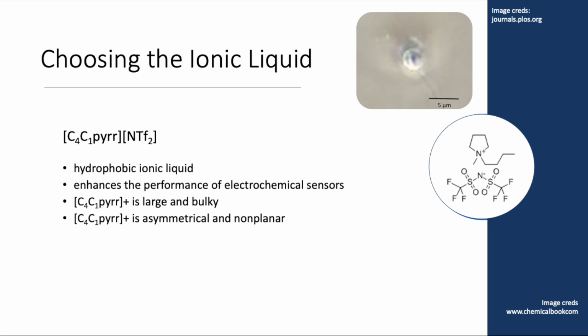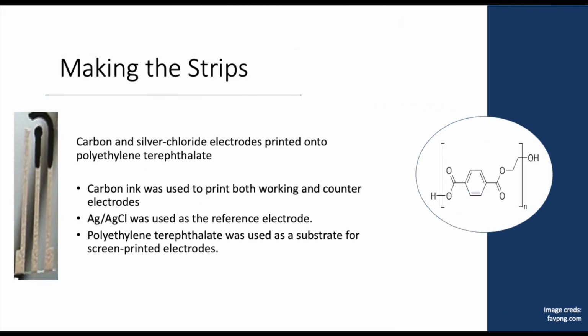Lastly, the cation is also asymmetrical and non-planar. This provides larger cavities that help the fentanyl adhere to the surface that the liquid is applied to. Scientists then make the strips that the ionic liquid is to be applied to.